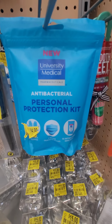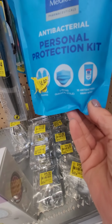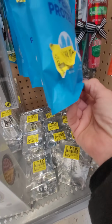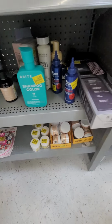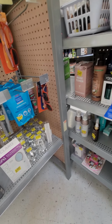I kind of chuckle when I see this. Personal protection kit. Well, my personal protection kit doesn't include a mask, antibacterial wipes, and gloves. It includes pew-pews instead. That's just my thought. But if you want to get a spray-on tan or something, you can get some of those things.